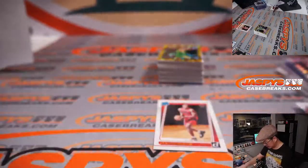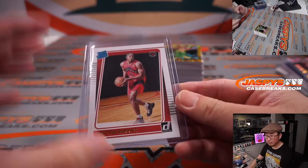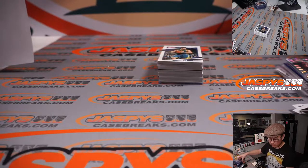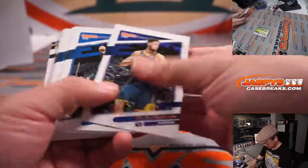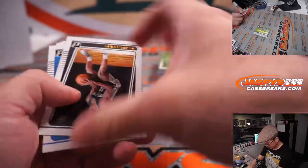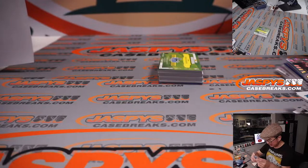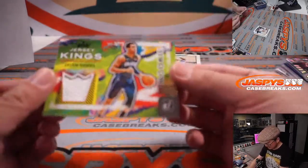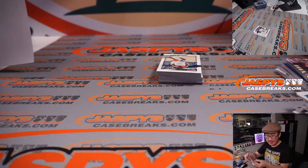Scottie Barnes. Toronto, Sean Maddock, Dino DNA. We got an out of 10, Joe Ingles for the Jazz, 10 out of 10. That'll be for Brandon H. Another Josh Giddey, OKC, Sean Maddock. Jalen Suggs, piece of his jersey. Jersey Kings, Orlando Magic, Eric K. Yeah, it has been a nice break for Detroit here.